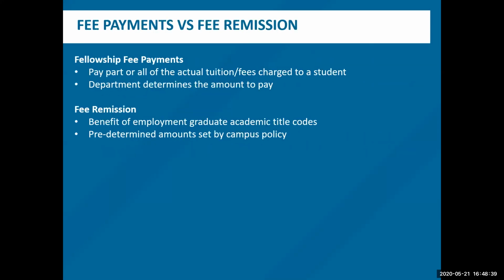Depending on the type of financial support you are awarded, you may receive a fee remission or a fee payment as part of your support package. Fellowship fee payments may pay part or all of the tuition and fees charged to a student. The amount of these payments is determined by the home department. Fee remissions are benefits of employment in the graduate academic titles we have mentioned. The payment amounts are predetermined and set by campus policy.